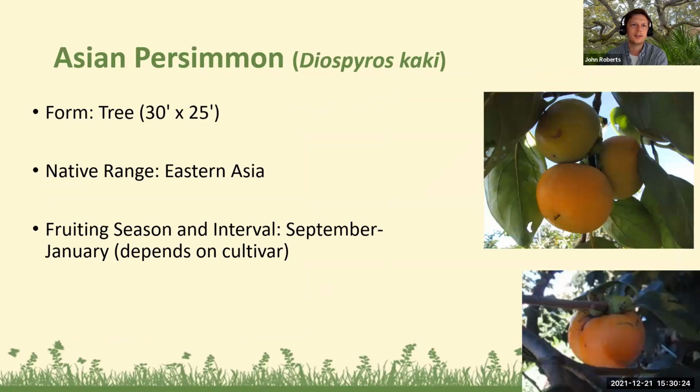So Asian persimmon, Diospyros kaki, is another one that's in this 30-foot tall category. It fruits typically at the end into the fall. So if you want some sense of seasonality for Florida, this is a good one to go to. And they grow these nice orange fruit, originally from Eastern Asia, but we have a native cultivar or native species here.